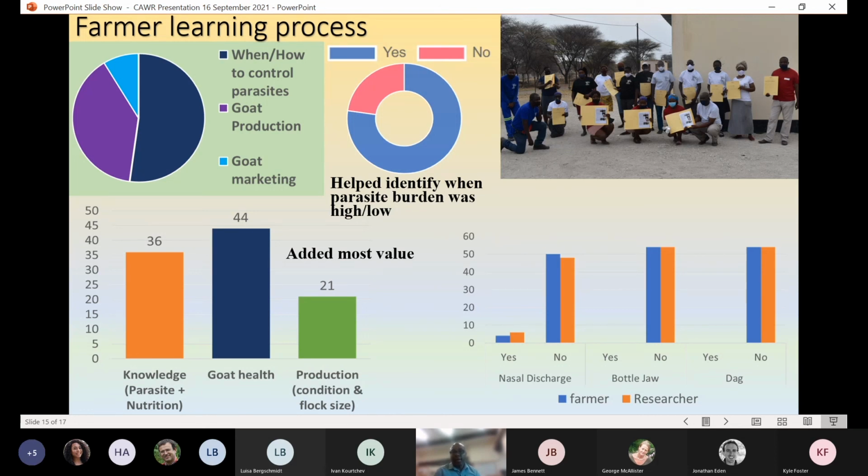In terms of testing whether the farmers had grasped the concept, we tasked our African partners to do a 5-point check on goats and make a decision whether they were going to use plants and drugs, and then also allow the farmers to do the same, and then compare the scores to see if there were differences. There was a very high correlation in terms of all the 5 aspects between the farmers and the researchers, indicating that the farmers had grasped the concept of the 5-point check system.